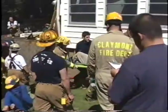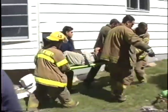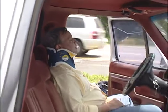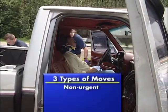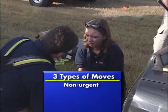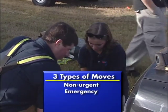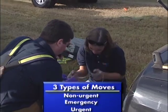In the best circumstance, moving a patient should be done in an orderly, planned, and unhurried fashion. This protects you from injury and the patient from further injury. This is called a non-urgent move. There are 2 other general types of moves that may be necessary at times: emergency moves and urgent moves.